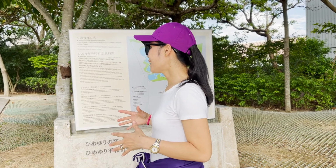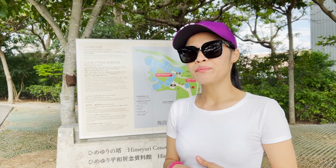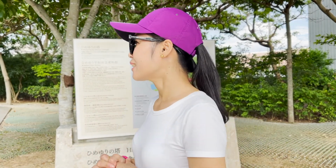So this is where the memorials are for the 222 schoolgirls who were conscripted to serve the Imperial Japanese Navy during World War II. And according to the American version of the story, these 222 Himeyuri girls were brainwashed by the Japanese that if you're caught alive by the Americans, you will be raped or you will be eaten. So when the Japanese were losing the war, most of the girls committed suicide together. It is said that 6 survived the war, and by the 1990s there were 3 alive to tell their real story. Let's go inside and see if there's any more information.